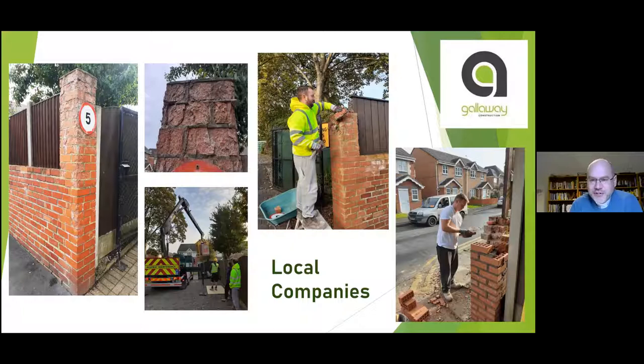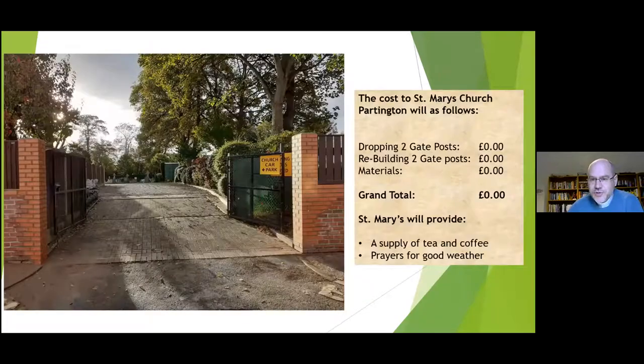And these two guys came and did a fantastic job over 2 days and completely rebuilt the gateway into the church garden. This one shows, without a word of a lie, the bill for the works that they did. And I hope you can see there, they did everything for us, from the gateposts to the brickwork, all the materials, everything was provided for free. And our only obligation as a church was to supply the tea and coffee and the prayers for good weather.